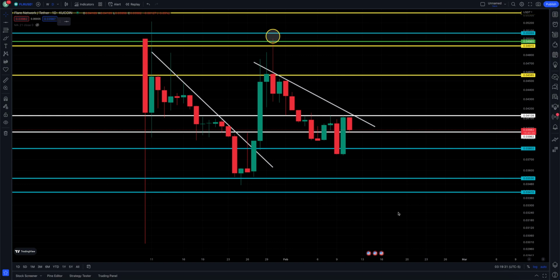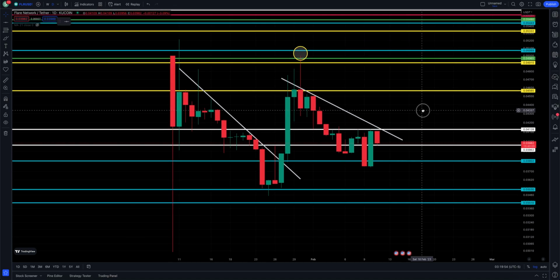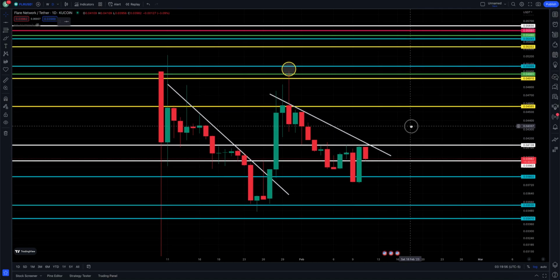It is Saturday morning. We are looking at Flare Network / Tether. This is a daily chart, guys. We had a really great day yesterday for Flare, and I want to come on here and talk about a couple things. And potentially this thing is setting up for a change in trend. So we're going to check it out, share some points here, wrap this video up.